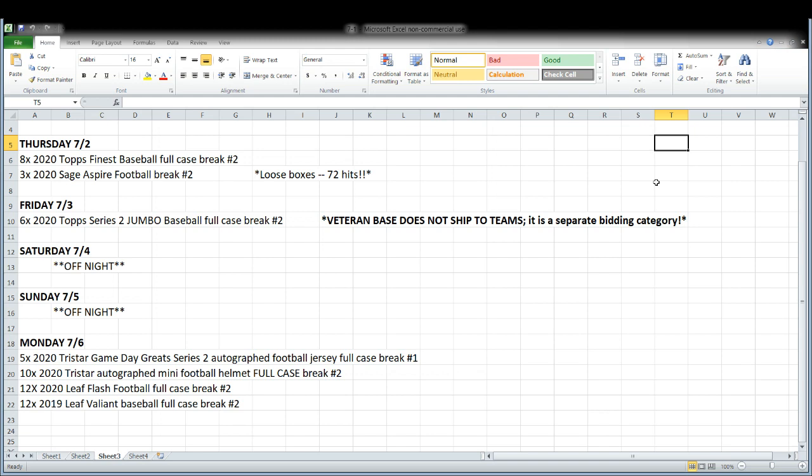We will come back on Monday and open a 5-box case of TriStar Game Day Great Series 2 autographed football jerseys. Those are actually due to be a Friday release, but TriStar's kind of dicey with their shipping sometimes, so I decided to schedule it for Monday to be safe. And then we'll open another 10-box case of TriStar autographed mini football helmets. Then Leaf Flash Football by the full case and Leaf Valiant Baseball. So Monday night will be busy. It'll be fun, but it'll be busy.